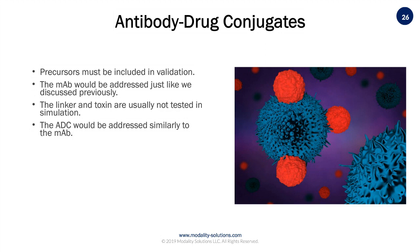You still need to obviously include them as part of the validation master plan and include them as part of assurance of temperature control and those sorts of efforts. And then finally, the antibody-drug conjugate itself, which is the product of the MAB plus everything else, also needs to be addressed much as you would a monoclonal antibody.